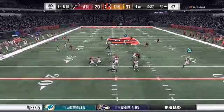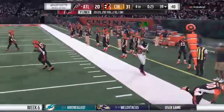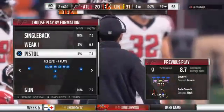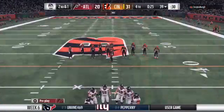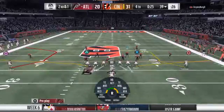On 1st and 10, Lynch. And that's Elliott, complete. And he goes out right around the 39. It's a gain of 9 yards. And that'll make it 2nd and short. I know most of the time when the ball's in the air, you're thinking wide receiver, tight end. But running backs, they can be a big part of any passing offense nowadays.